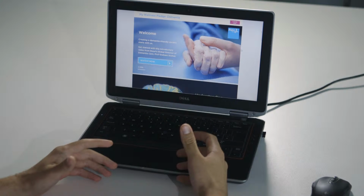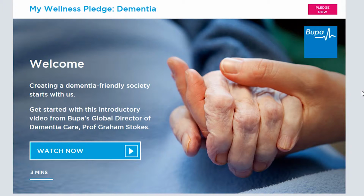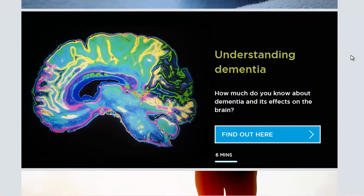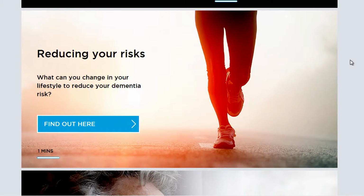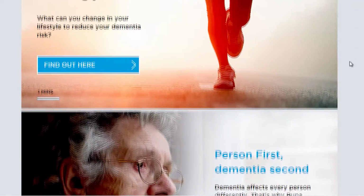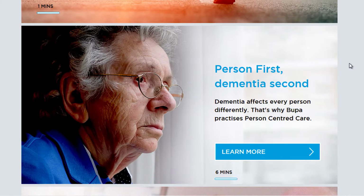So this is a course we made for Bupa, and it's aimed internally at their staff. They've got about 80,000 staff, and the idea is that they want to raise the profile of dementia as a condition within the organisation. We designed the course to both inform and to provide an emotional hook. So the idea is that through some information and learning about the condition, people will then find out about their own risks, they'll find out about how dementia affects people, and basically we wanted to get across what it's like for somebody affected by the condition.